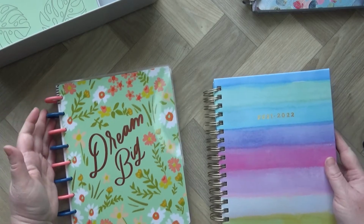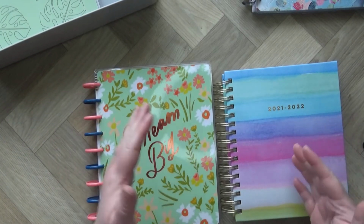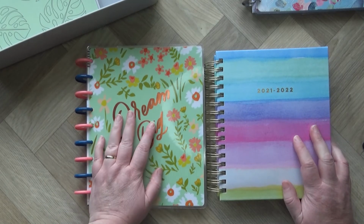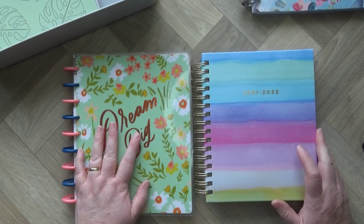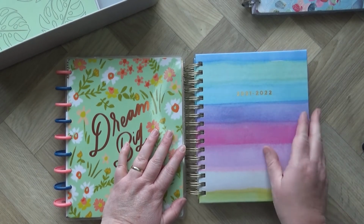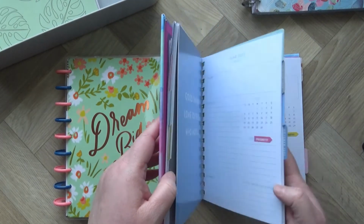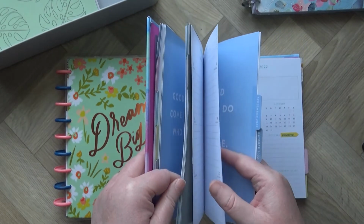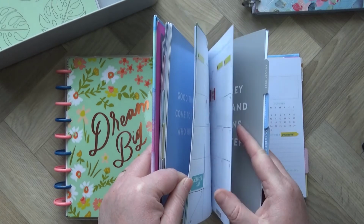So next one is a bit of a double whammy. Okay, yes, this is a Happy Planner. This one was bought last year as my content planner, and I love this. I set it up for the whole year to do content planning. There's lots of ideas and that sort of thing in here.